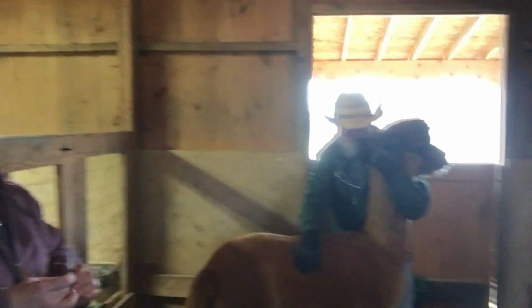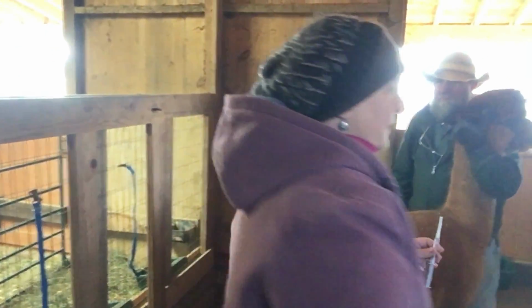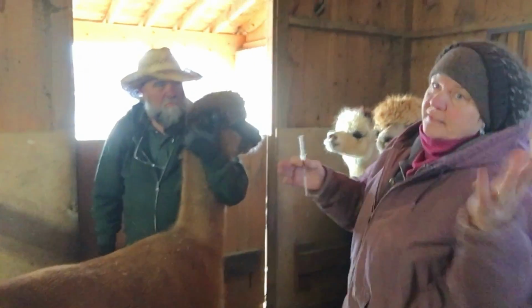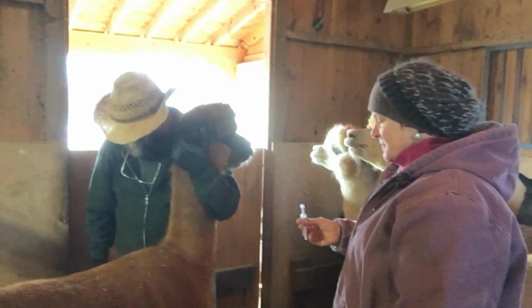Using the ivermectin every month makes it so that the ivermectin doesn't work for stomach worms anymore. So we have to use other wormers for other internal parasites. I know it's a lot of mumbo jumbo. Yeah, stay on top of this stuff. But yep, we just keep them healthy.